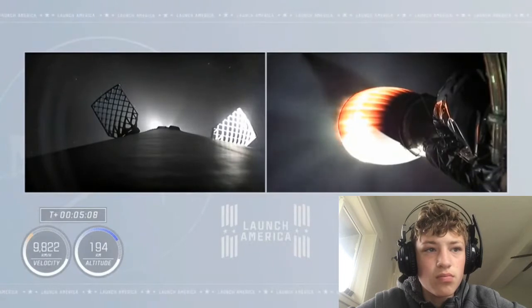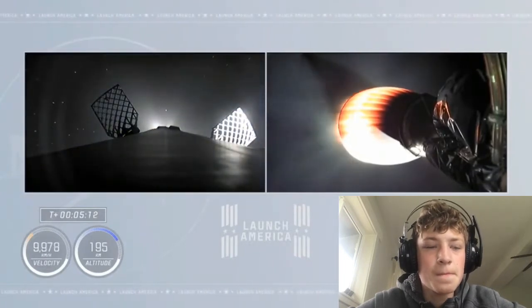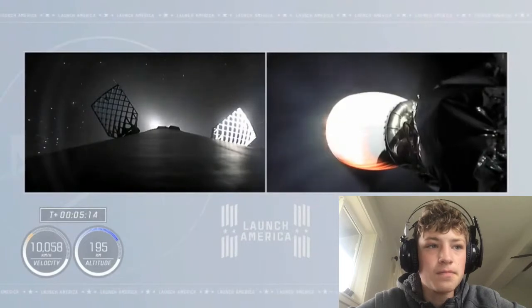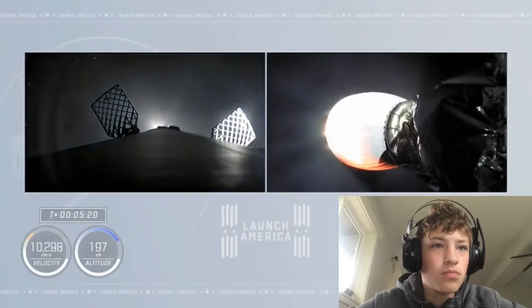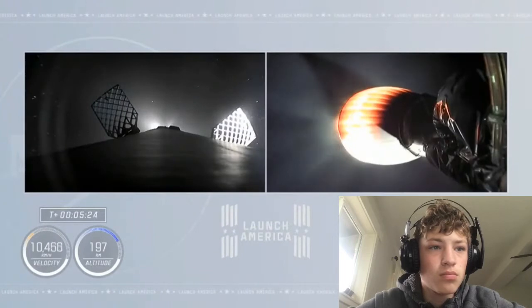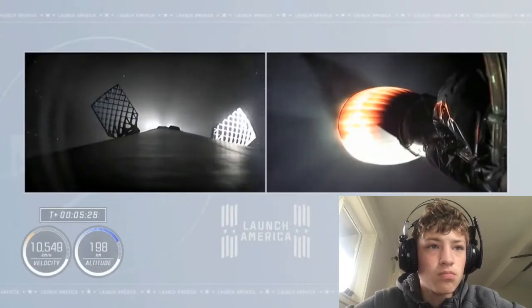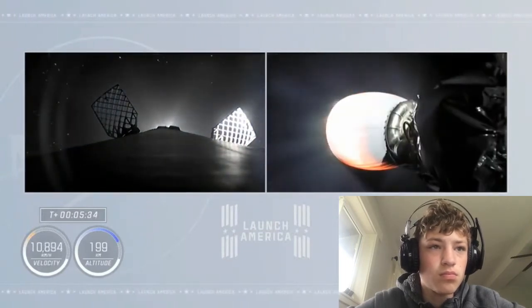Getting good views of both the first and second stage from the onboard cameras. Acquisition of signal. The New Hampshire tracking station has acquired the second stage telemetry signal. Meanwhile, the first stage has reached apogee and it's now beginning to descend. It's currently about 167 kilometers up. And in a few minutes, we will get the entry burn of the first stage.